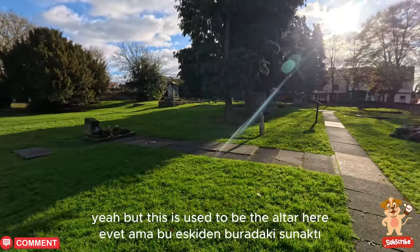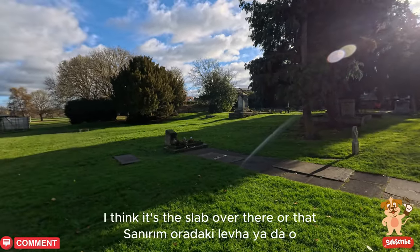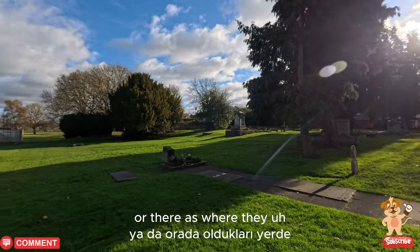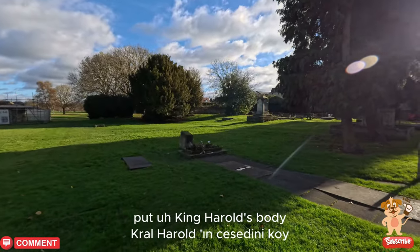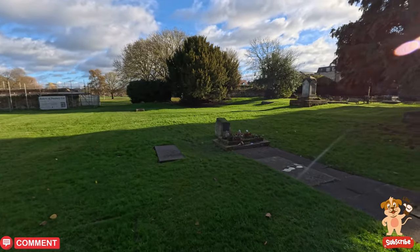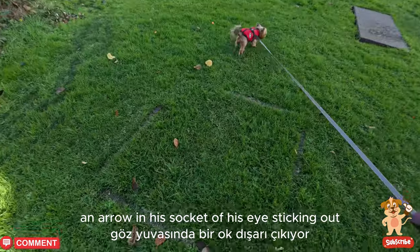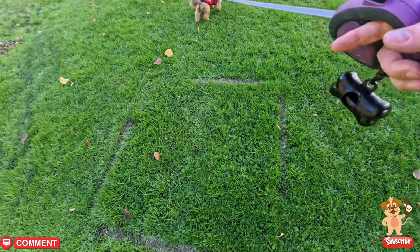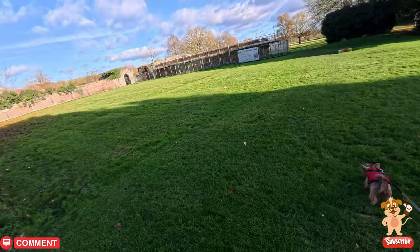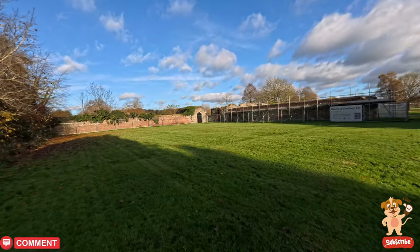This used to be the altar here, and I think the slab over there, or that, or there, is where they put King Harold's body. He had an arrow in his socket of his eye sticking out. There's another square bit here. I don't know what that was. Ooh, that's an old gateway there, guys. Right in front. Let's go and have a look.